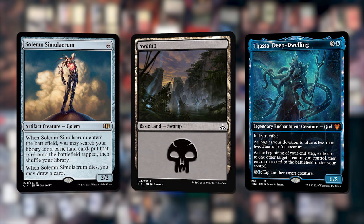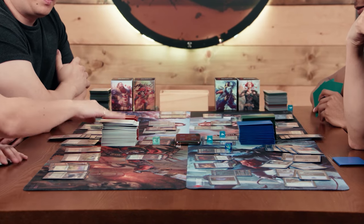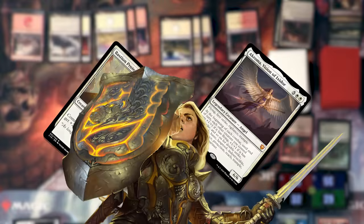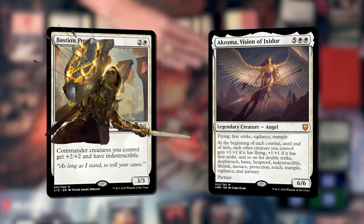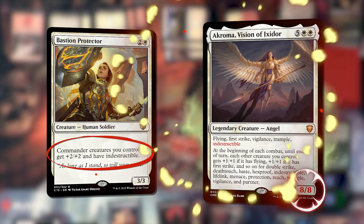Nice. And then I'll pass turn to you, Rachel. Okay, I will untap, and I will draw my card for turn. All right. And then I'll cast Bastion Protector. Get behind me! That's sweet. So, Akroma is now an 8-8.